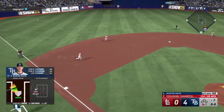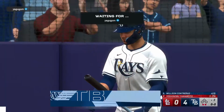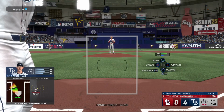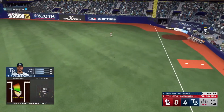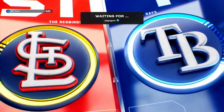Ramirez slings to first in time. 2 outs, bases empty. Here's Contreras now. A double and a run scored his first time up. Makes the catch, inning over.